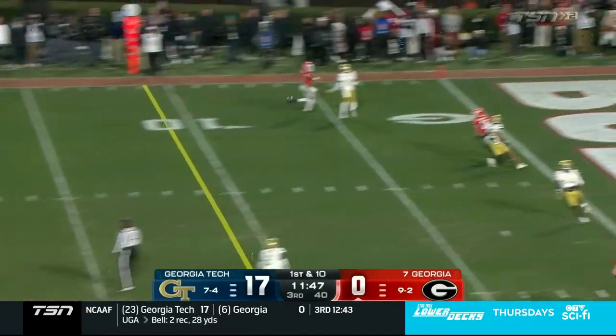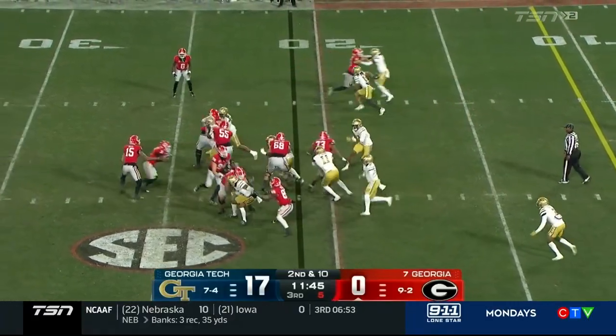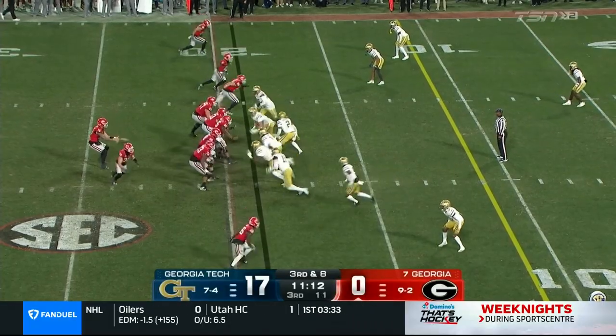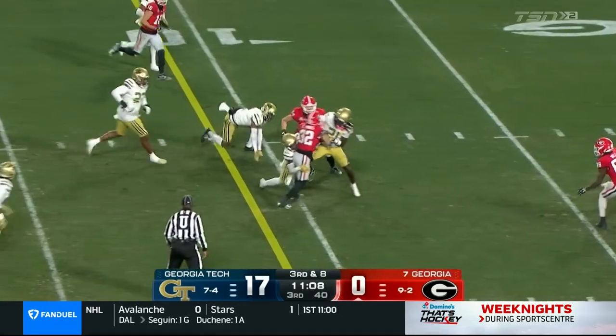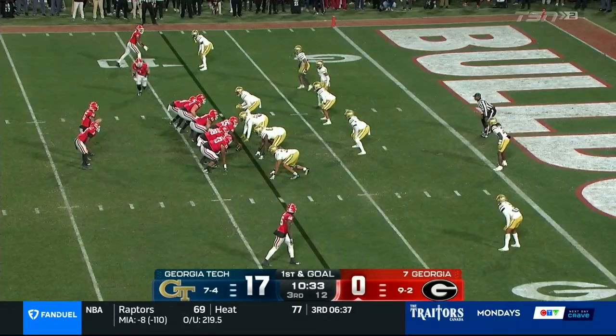Beck. 2nd and 10. Frazier up front. Here's a 3rd down and 8. Goes shallow, and Cash Jones will cash in. 1st down, Georgia.